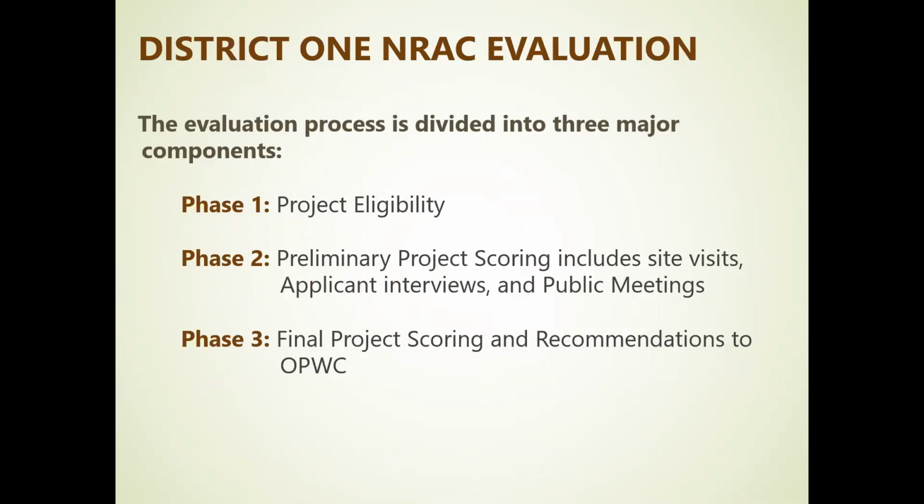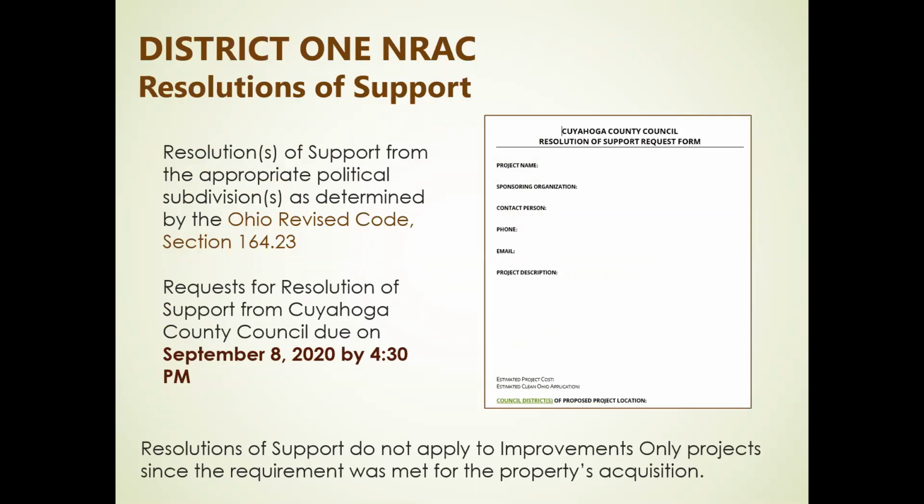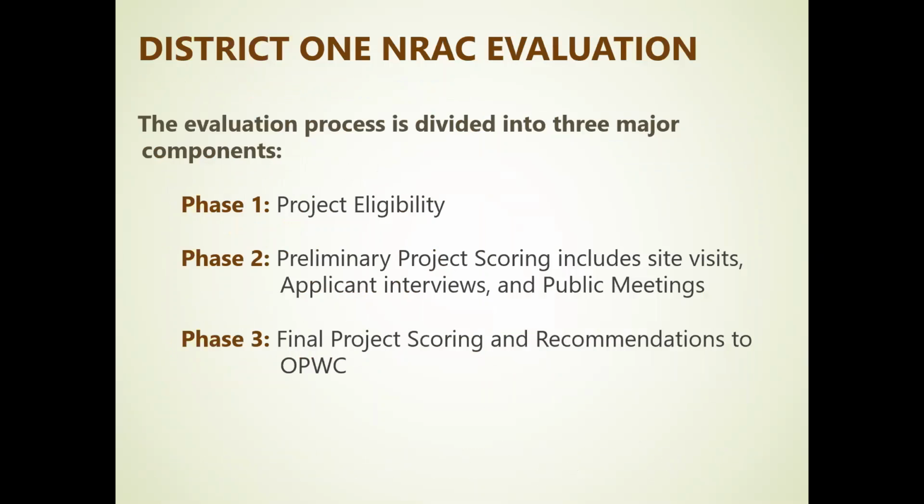Oh, and resolutions of support, go back one, please. They do not apply to improvement only projects. The resolutions of support were required for the property's acquisition. So if you're coming for a previous project, you do not have to include the resolution of support. Next slide. No, go back one, I'm sorry.